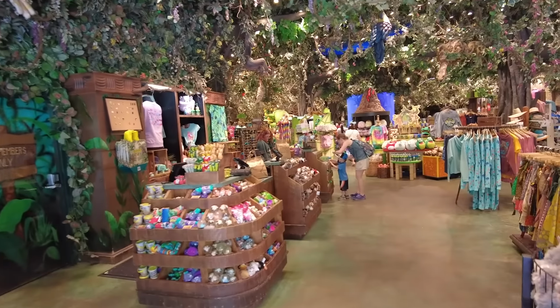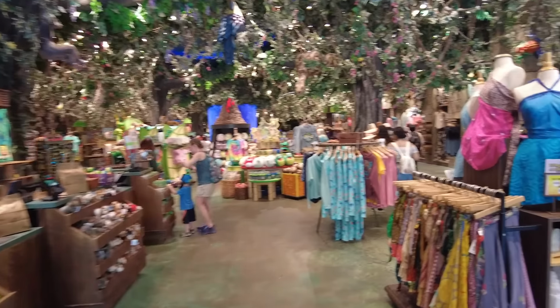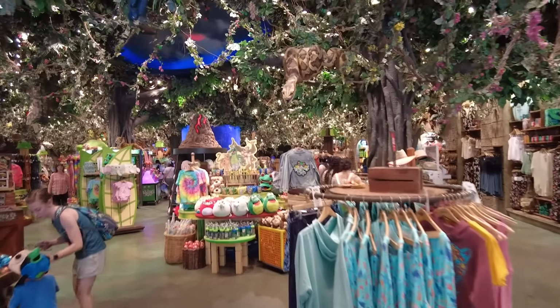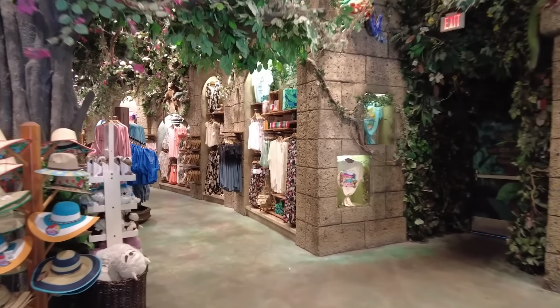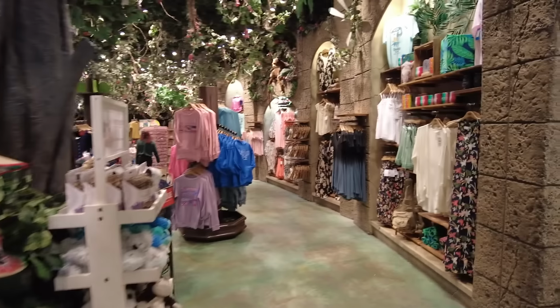Rainforest Cafe, you can actually find two different Rainforest Cafes here at Disney World. You have the one over in Disney Springs, the giant volcano, and here in Animal Kingdom. Now, we don't typically recommend that you touch either Rainforest Cafe. The food is not typically the best.